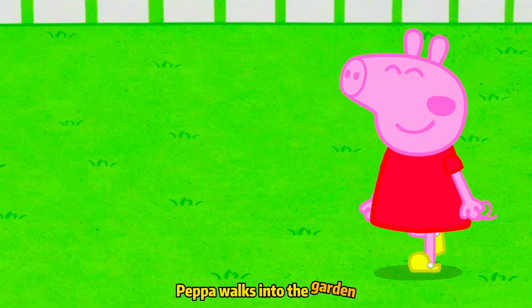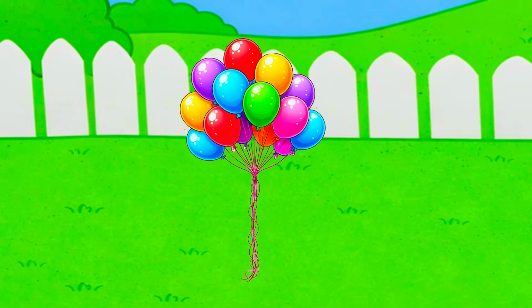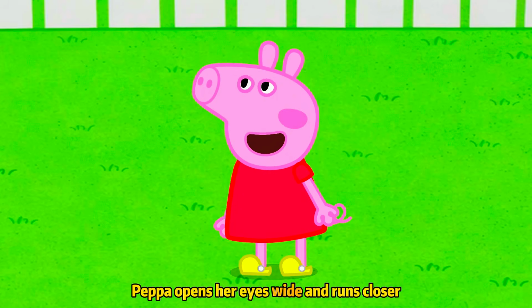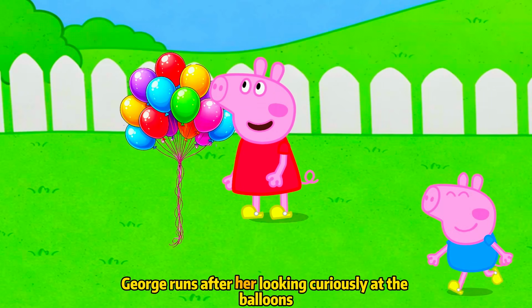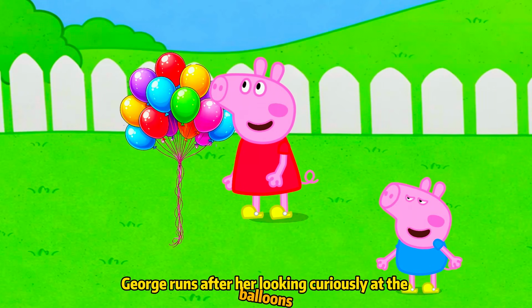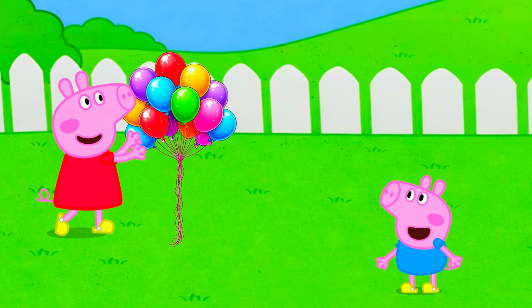Peppa walks into the garden and sees a bunch of colorful balloons. Peppa opens her eyes wide and runs closer. George runs after her, looking curiously at the balloons. Peppa gently touches the balloons.